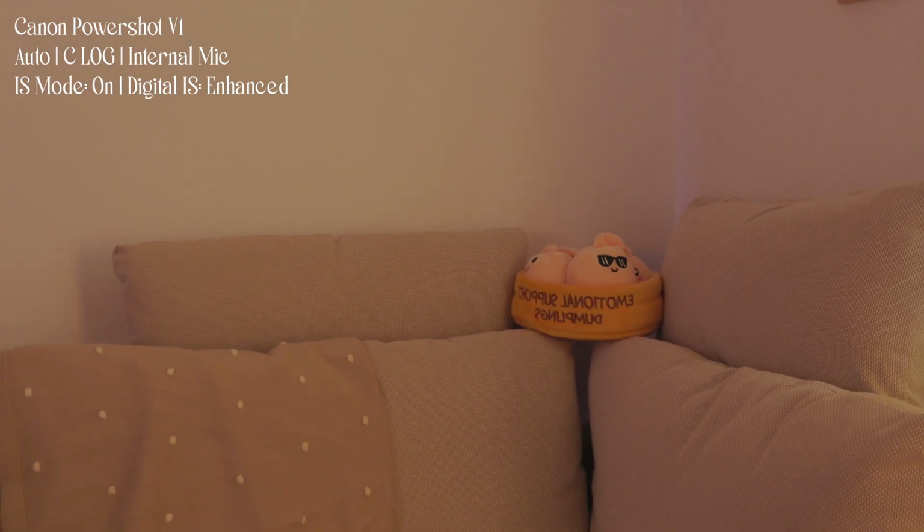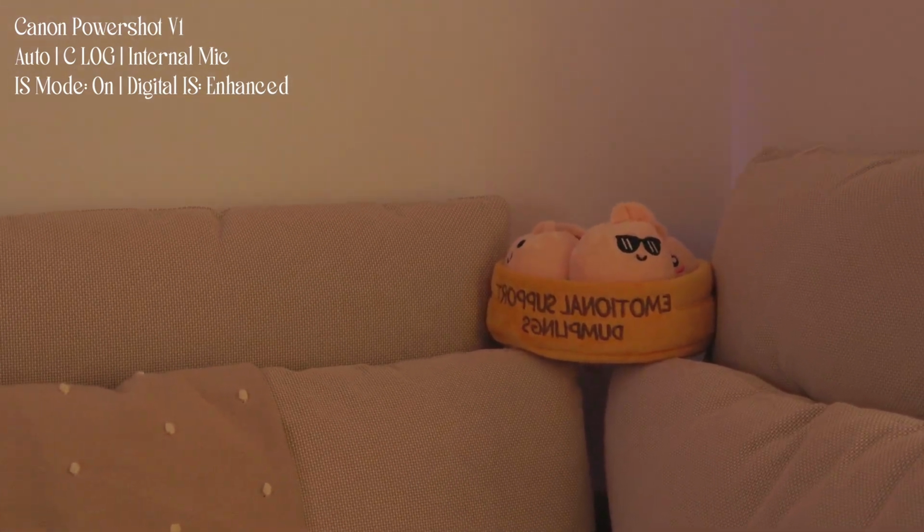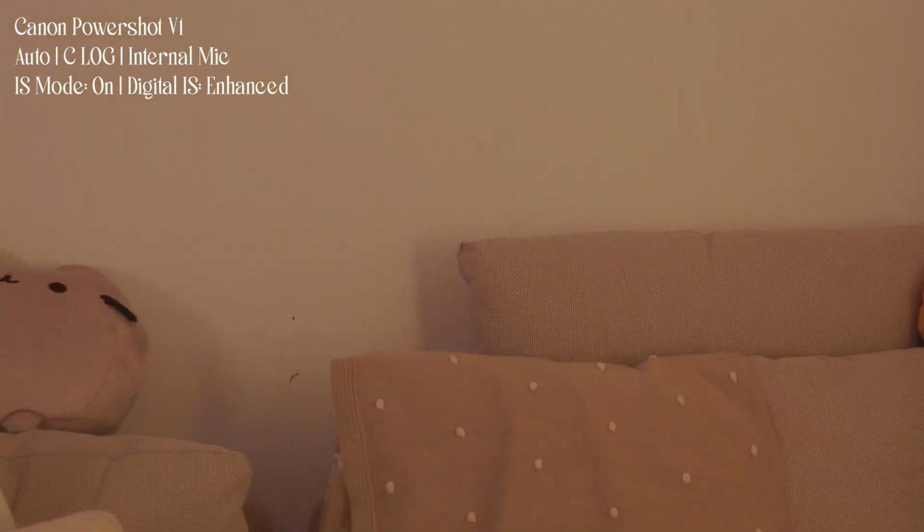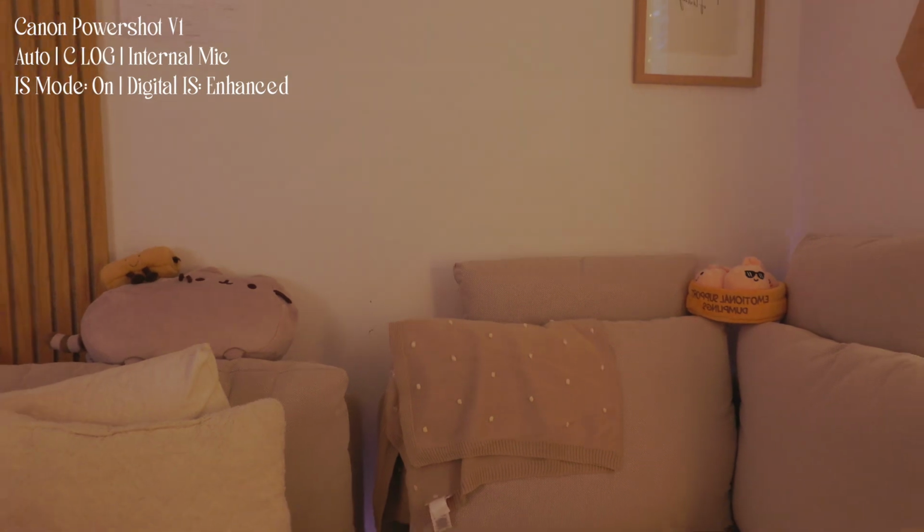Here, I'm zooming in so you can see my emotional support dumplings. But so far, it looks pretty good for the stabilization. I am not mad. So yeah.